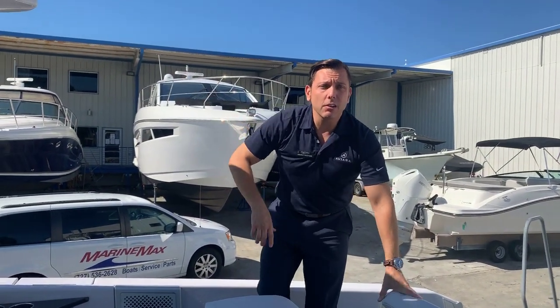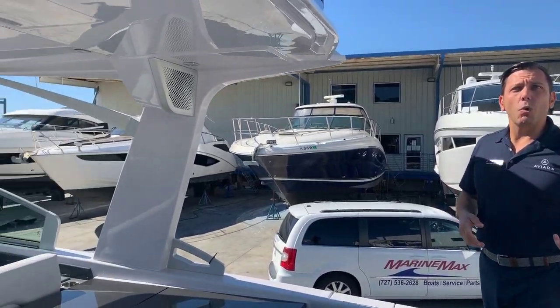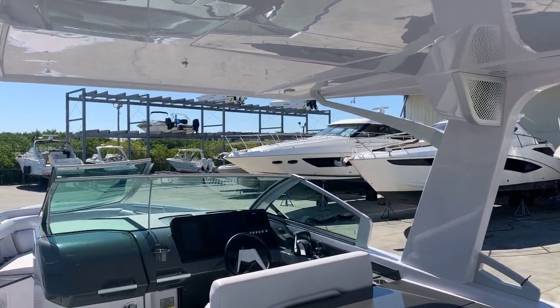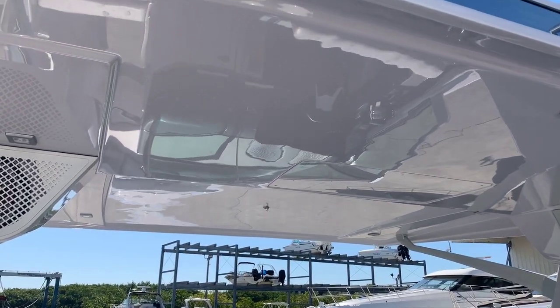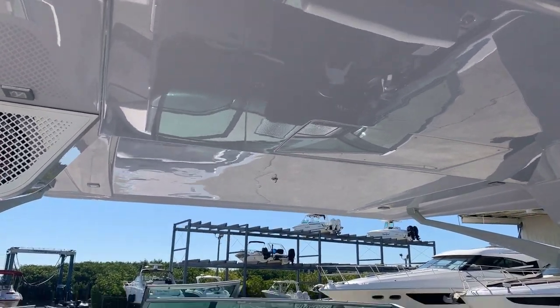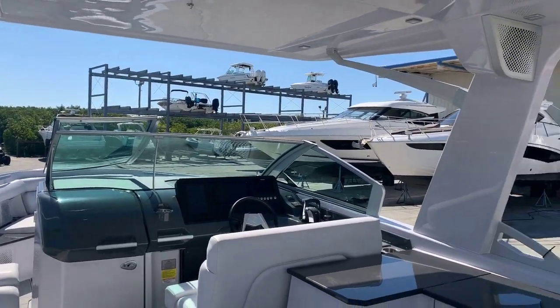If you look up here, if sun isn't your thing and you want to get out of the sun, we have our Make Fast shade. It's a one-touch system, super quiet, goes all the way out to the back of the rear transom seats.